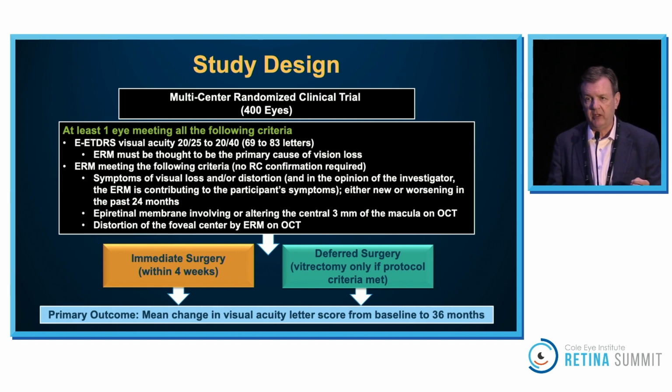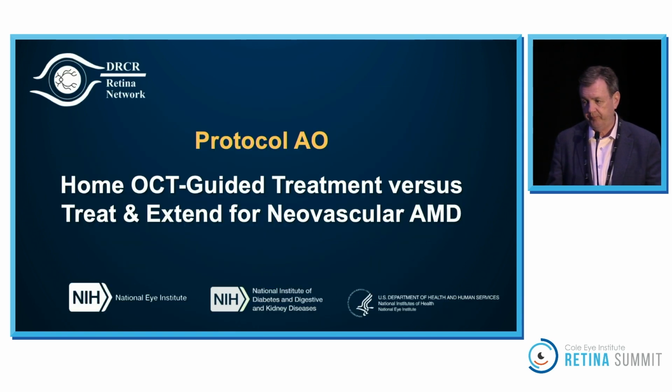We'll also be looking, we have a whole AI piece to this, collecting sequential OCTs on these patients, and we'll be looking for variables that predict progression, at least in the eyes that don't have surgery, or variables that predict visual acuity outcome in those who do.